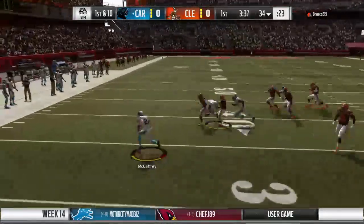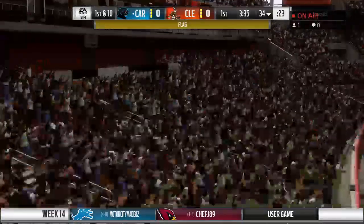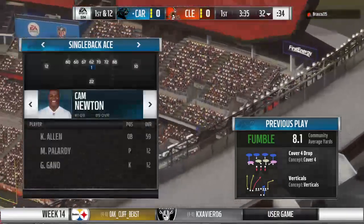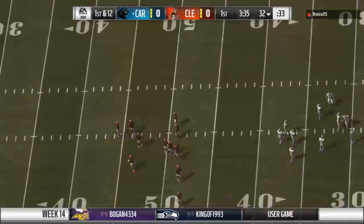Here's McCaffrey. And he's going to be taken down with a marker on the field. So let's see about the call. So a decent gain, but all for naught on the penalty. It's too bad, isn't it? They were feeling pretty good about it. The only people celebrating, the guys who just gave up that play.